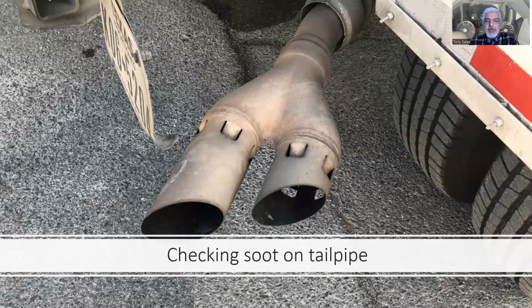Not to mention to see what kind of smoke is coming out. There should be no smoke. I mean, do I have black smoke? Do I have white smoke? Do I have blue smoke coming down? That's going to lead to premature clogging of that after treatment system.